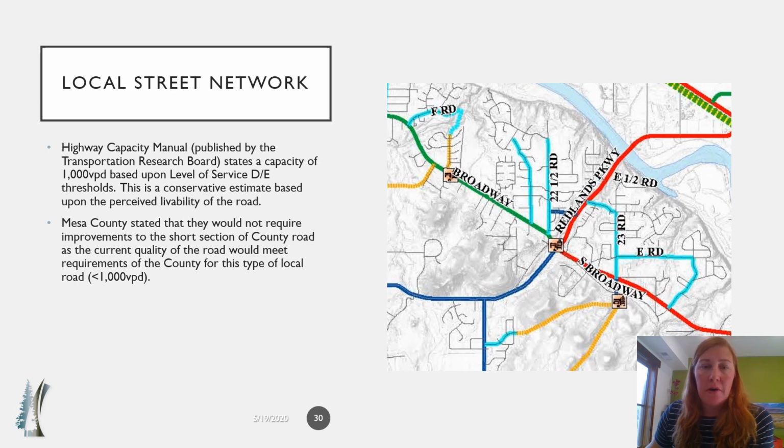And so we are under Mesa County's threshold for the capacity of these local streets, and they are not going to require improvements to the adjacent local county roadways.